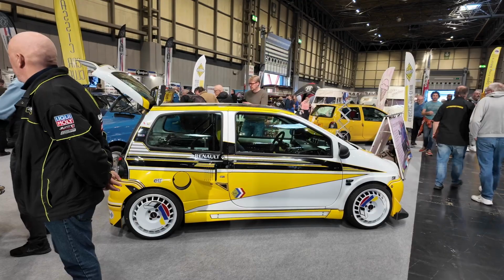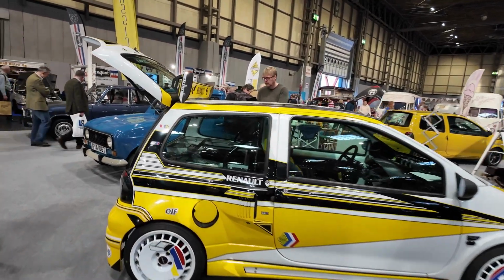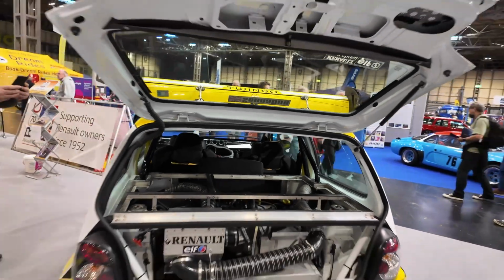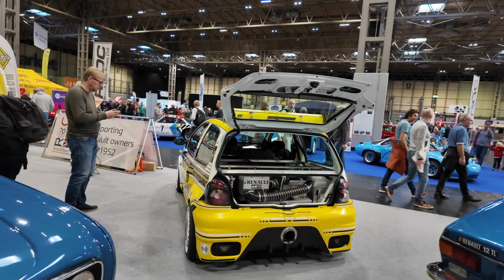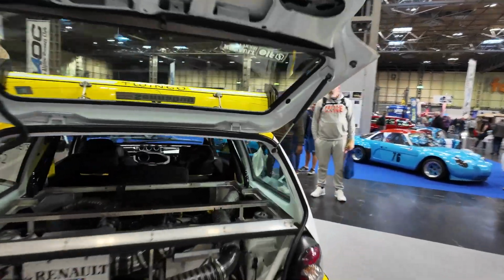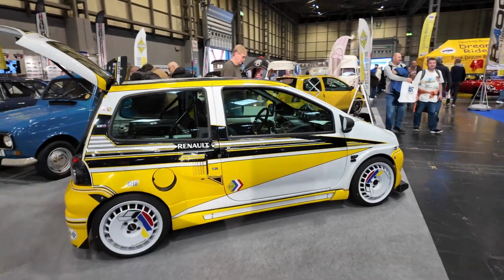So you can see vents in the side of it here, and if you look in the back, we've got the engine sat in the back. You've got a center exit exhaust, diffuser, massive air intakes on the side. That, honestly, here we go, best car of the show. That is it. That is incredible.